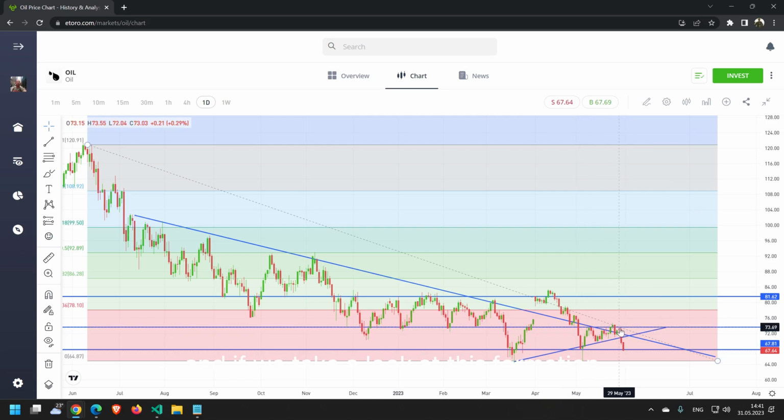And if we take a look at this formation, we broke down, especially with these two red candles on the daily chart, which is usually a signal that price will continue falling. So yeah, I would say if you want to buy right now or in the future, it will be a long-term opportunity, but for now it's not yet clear when the downtrend is finished.